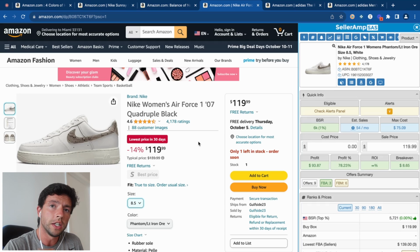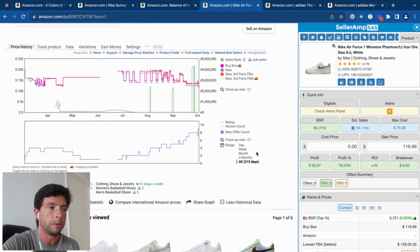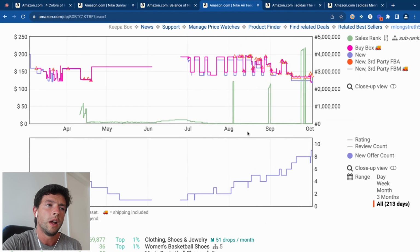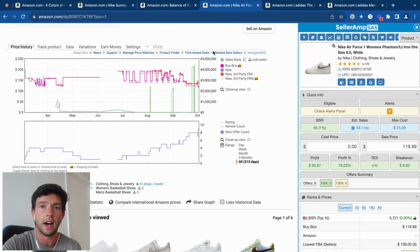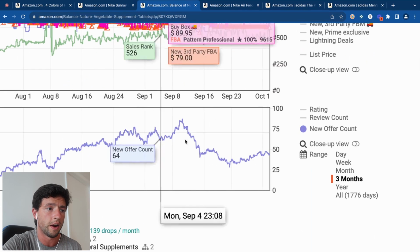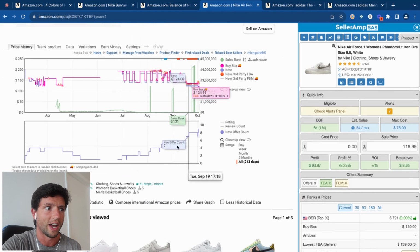So the way you're going to determine velocity on listings that have variations is by looking not at the sales rank or the estimated sales, but by looking at the overall Keepa chart. And we can see that across the 200 days this product has been around, there's not a ton of activity and the price is headed down on something like this, right? You want to see healthy oscillation. Like for example, the Balance of Nature, right here we can see this product is very clearly selling, looking at the competition action. This product is clearly not selling anywhere close to as much on something like this.